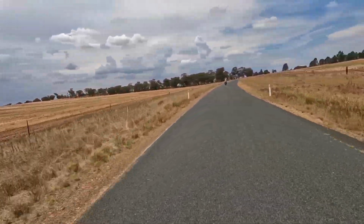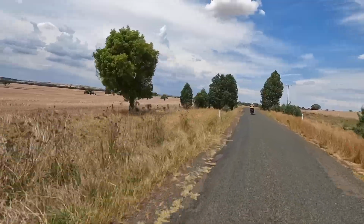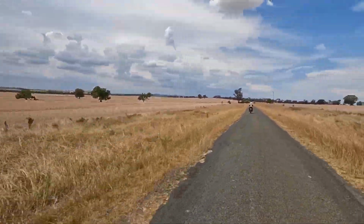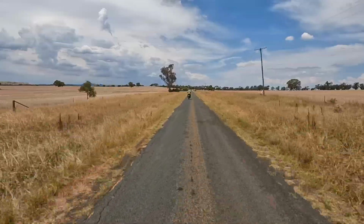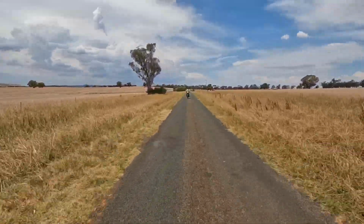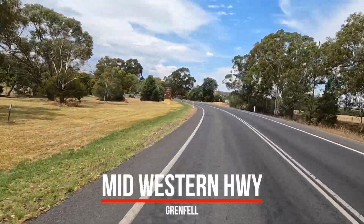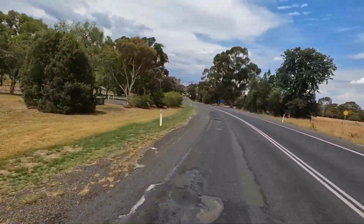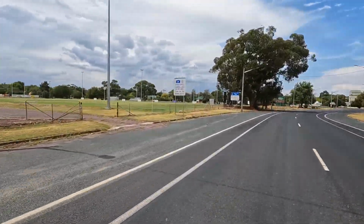Grenfell, where we're having a late lunch. We get the afternoon thunderstorms again. 20 odd mil predicted for rain out here today, but they would have got most of it last night. Welcome to Grenfell, birthplace of Henry Lawson. Footy field, good to see.